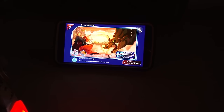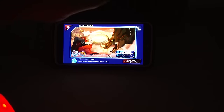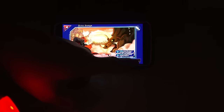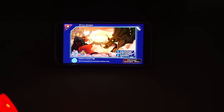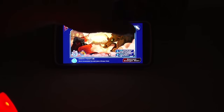Mission prompt. Connect Avenger Gear. Yes. Okay, I guess I have a learning curve here. So what I'll have to do then is probably create that account, log in, and then see if I can connect. That's all I can tell you at this point. It does look like a cool app, though.